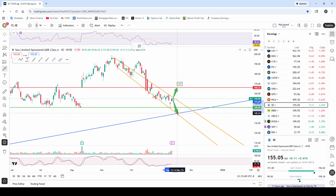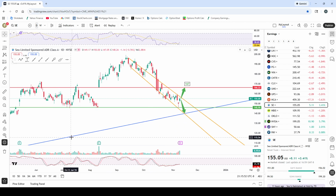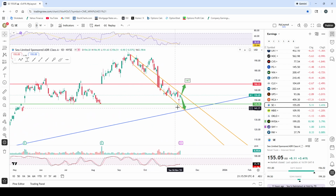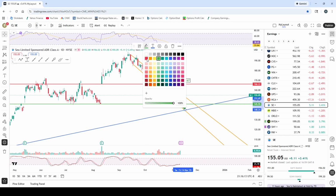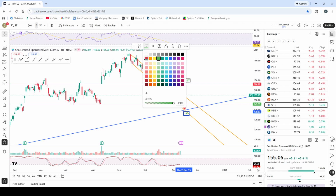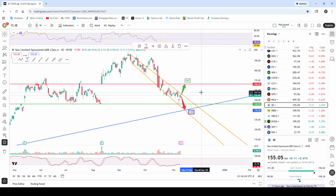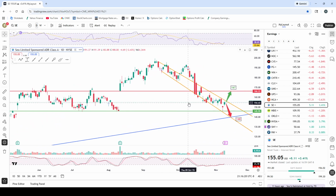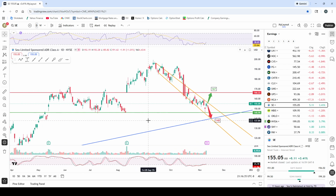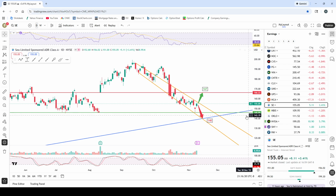Where will it go? Probably right here at the long-term support and short-term support, as well as right around the green line. I would say 145, but since we got this whole buy zone right here, I would call it 140. Okay, and 40%, 140 of a pullback. Let's see if I see anything else here. Okay, nope, that's it for SE.